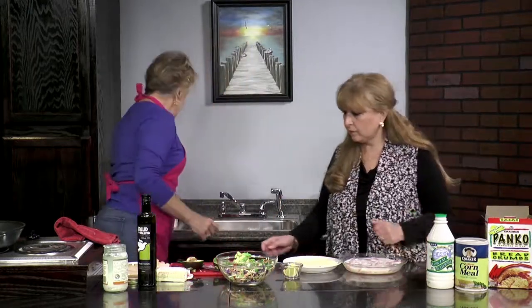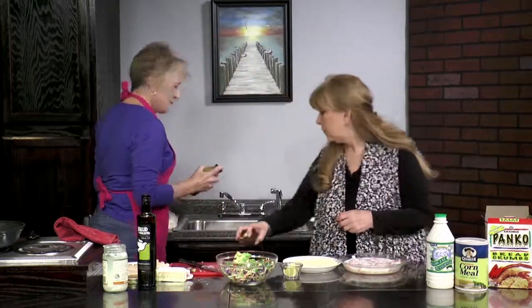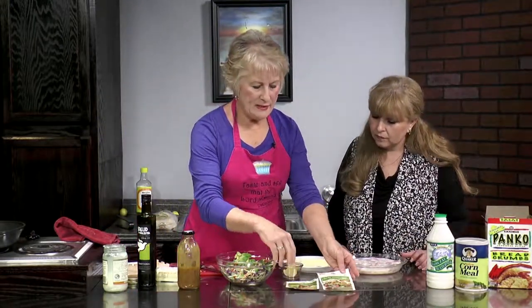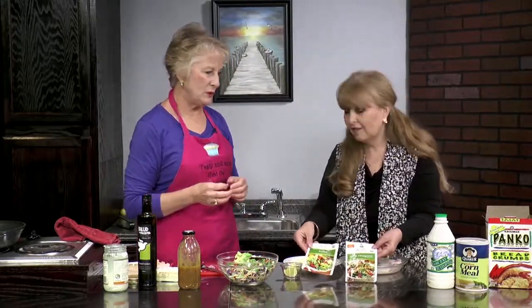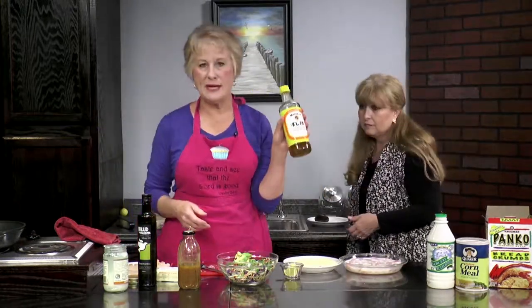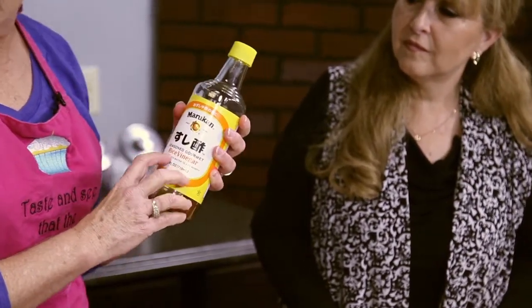And the dressing is, I use the Simply Organic brand. Sometimes I use Good Seasons, which is available at both stores. Yeah, these are real good. I've tried them before. Excellent. The secret for the taste of the dressing is rice vinegar, and this is seasoned rice vinegar. It has a little bit of sugar in it.